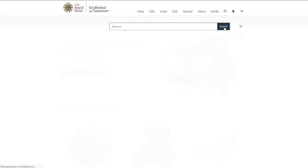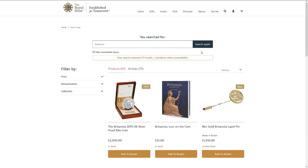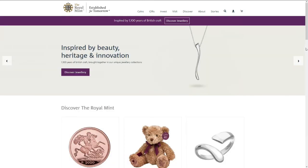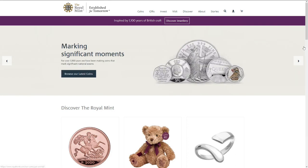There's everything from the lapel pin to books on Britannia to the most recent coins. Obviously they do these gifts as well now, as well as coins, to move into that sort of area. I'm not really into that sort of stuff myself, but I'm sure there's a market there.